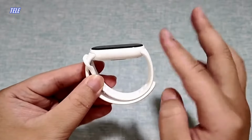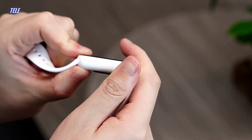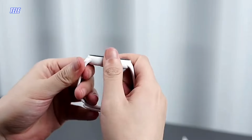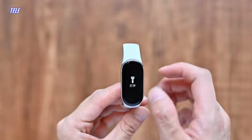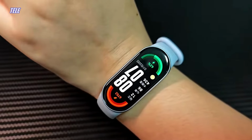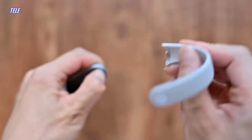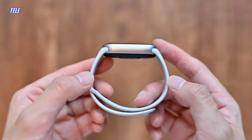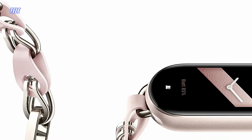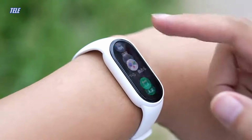The Band 9 supports Bluetooth 5.4, ensuring a stable and fast connection with smartphones and other devices. This latest version of Bluetooth offers improved speed and range, enhancing the overall user experience. With Bluetooth 5.4, users can expect a more reliable and quicker connection to their devices. This means fewer interruptions and a smoother experience when syncing data or receiving notifications.